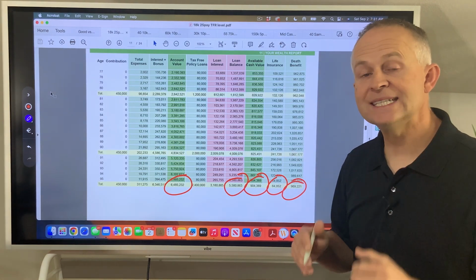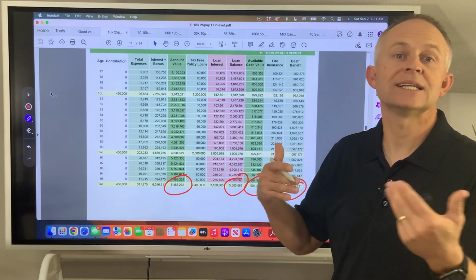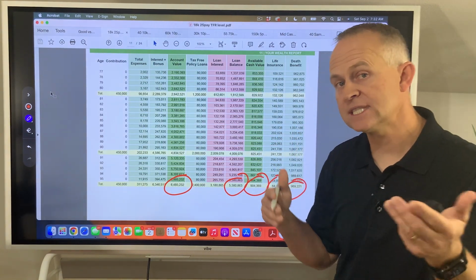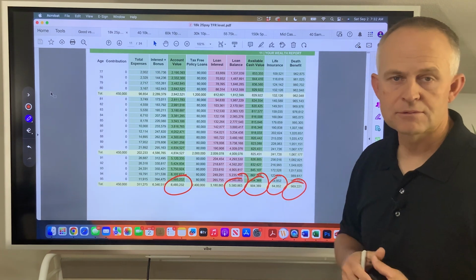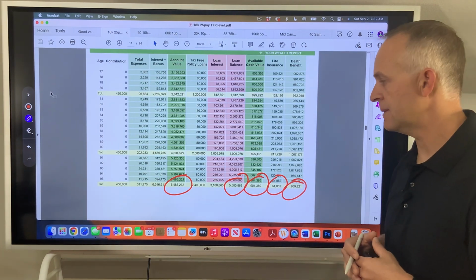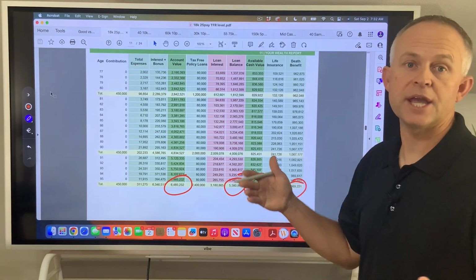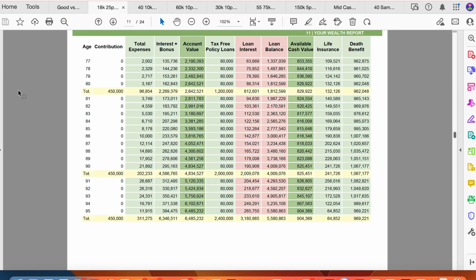Now the death benefit does get added to your estate. So if your estate is in the millions and you could possibly be paying estate taxes, this could be added to your estate for estate tax purposes, but it's all income tax free. Most people aren't running into those estate tax issues anyway. But even if you did, this could definitely help. This could help pay your estate taxes. So anyway, that's how it works. It's that simple, okay?